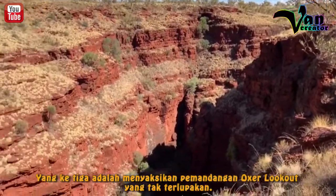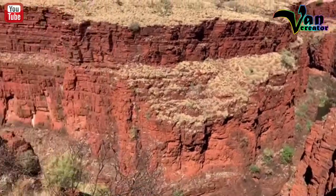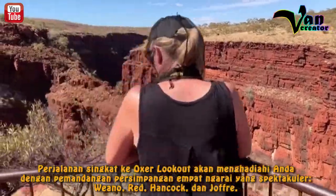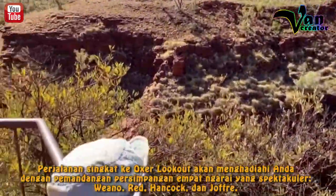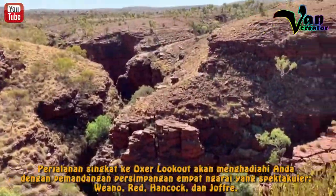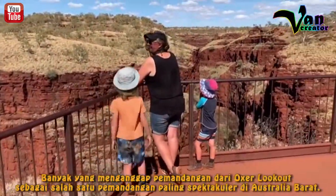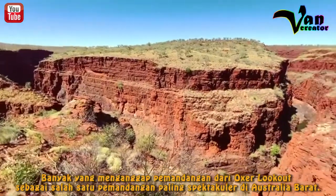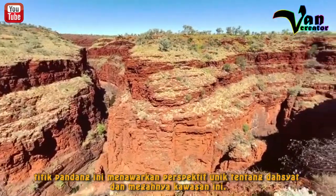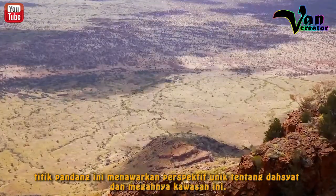The third is to witness the unforgettable sight of Oxer Lookout. A short drive to Oxer Lookout will reward you with a spectacular view of the intersection of four gorges: Weano, Red, Hancock, and Joffre. Many consider the view from Oxer Lookout to be one of the most spectacular sites in Western Australia. This vantage point offers a unique perspective on the enormity and majesty of this region.